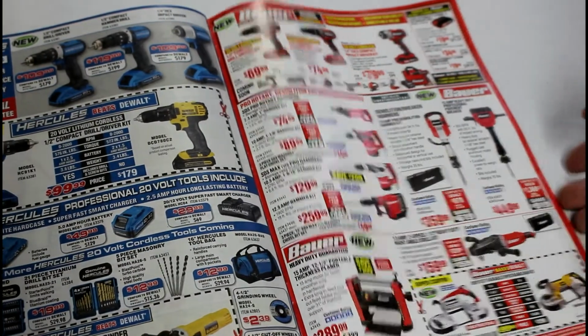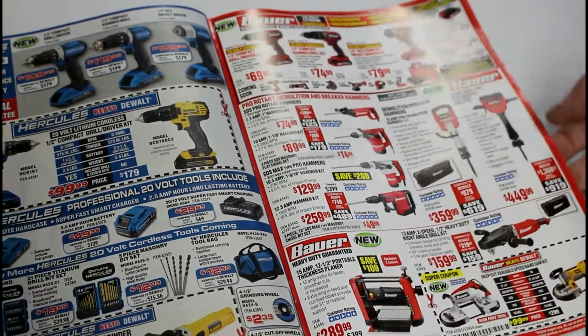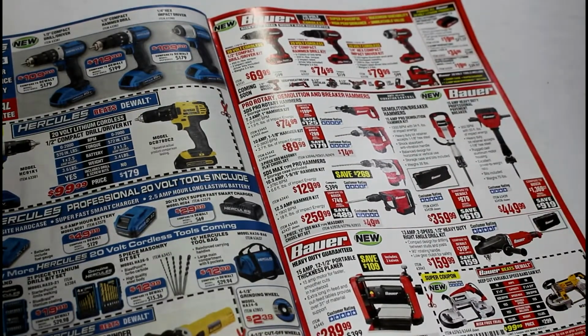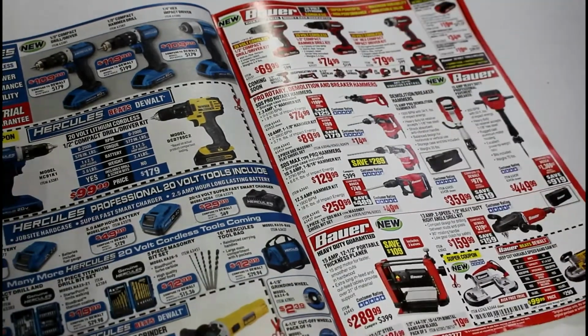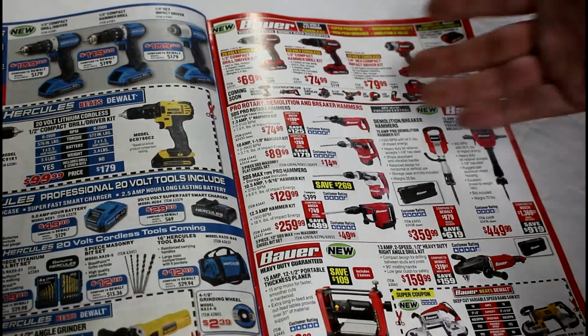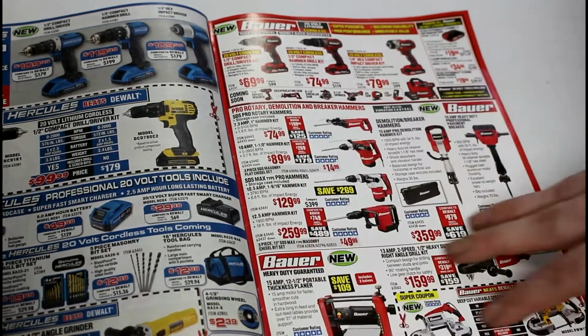Cordless planer. Jackhammers. Demolition hammers, excuse me. Right angle drill. Yeah, you can put a right angle. Anyway, Bauer's got a lot of stuff going on here. Hammer drills, demolition hammers, jackhammers, 13 amp 2-speed, half-inch heavy-duty right angle drill kit. That's kind of neat. I can't think of anything I'd really need it for, but it's something I'd like to have. But anyway, that's it for this thing.